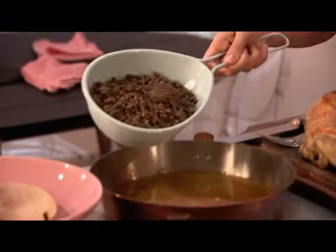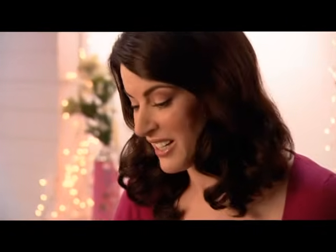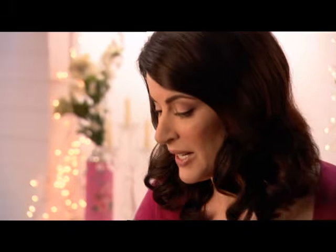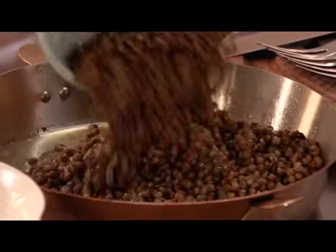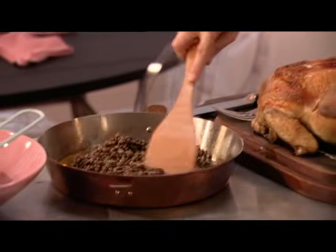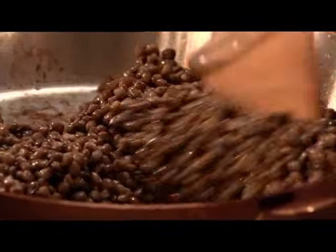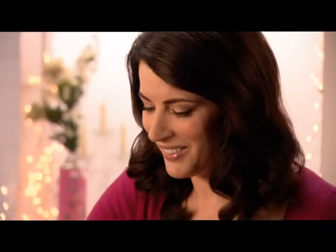Now, rather than faffing about on the stove making gravy, I'm going to use all these gorgeous juices to make a warm dressing for a lentil salad. And that's just a couple of cans of organic puy lentils, but you can use any lentils you like. Just turn the little lentils in the juices. Could hardly be easier.